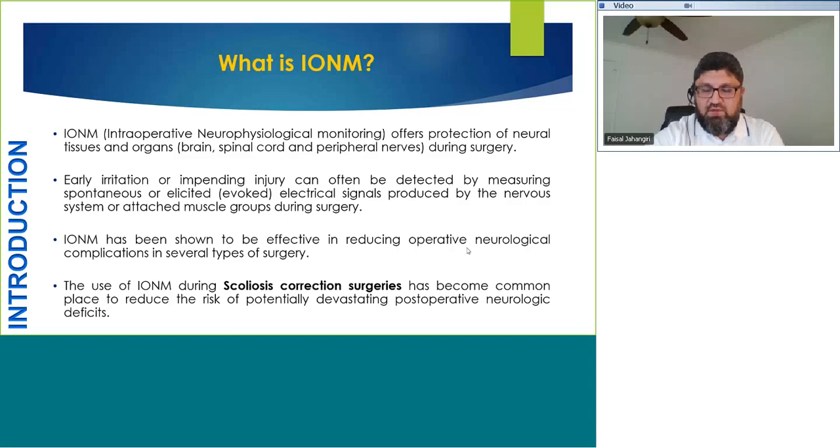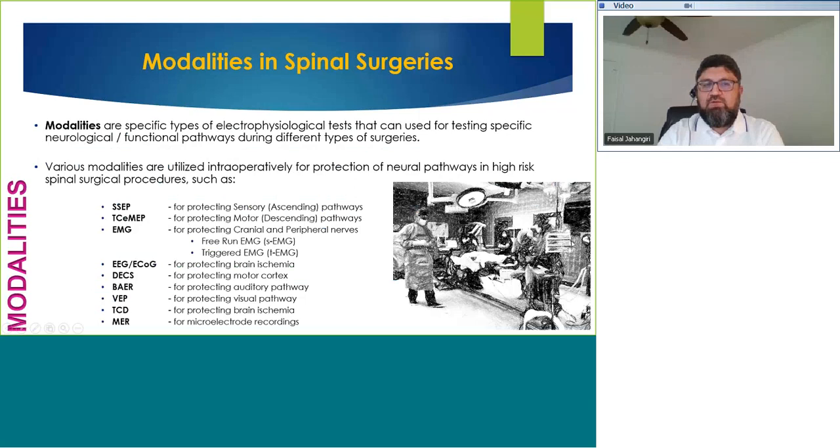There are different types of modalities. Modality is a term used for an electrophysiological or neurophysiological test. The tests we do in the operating room or in the clinic are known as modalities. The most common one is SSEP, or somatosensory evoked potential. Sensory evoked potentials are used for protecting the sensory pathway, which are the ascending pathways in the spinal cord. The other one is motor evoked potential. Transcranial motor evoked potential is the modality used for testing the descending pathway, or motor pathway.